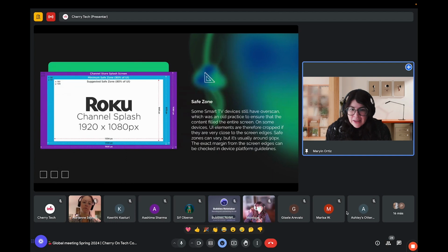So the safe zone is also an important practice. Some smart TV devices still have overscan, which is an old practice to ensure that the content fills the entire screen. But on some devices, UI elements are therefore cropped if they are very close to the screen edges. Safe zone can vary, but it is usually around 90 pixels. The exact margin from the screen edge can be checked in device platform guidelines.